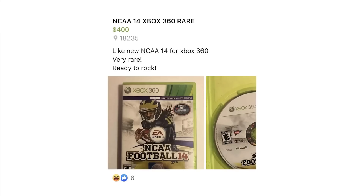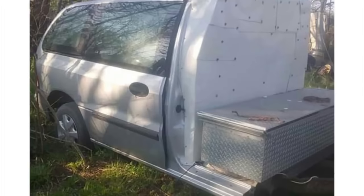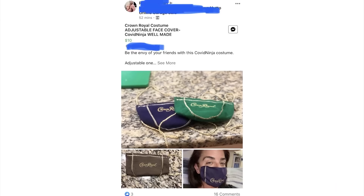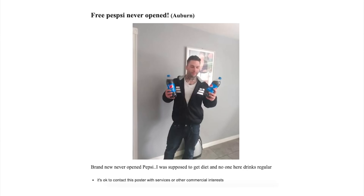NCAA 14 Xbox 360 rare, $400. Why is it? How is it rare? Trailer, $600. That is, no. Crown Royal costume, adjustable face cover. COVID ninja, well made. Be the envy of your friends with this COVID ninja costume. What? Free Pepsi, never opened. Brand new, never opened Pepsi. I was supposed to get diet and no one here drinks regular.